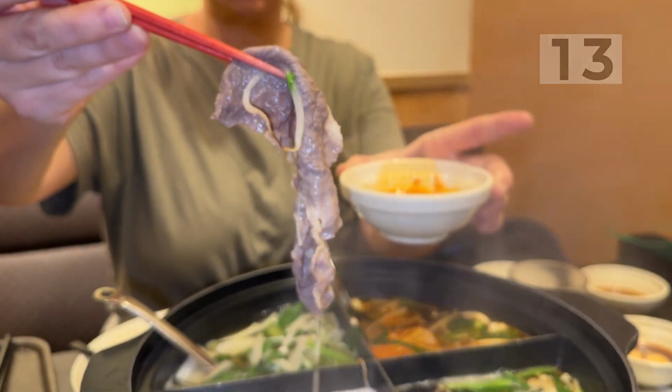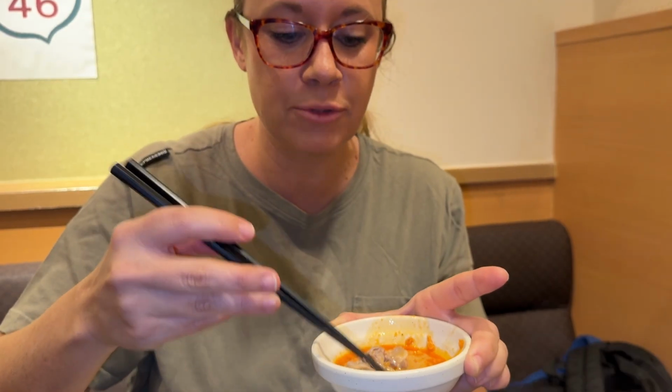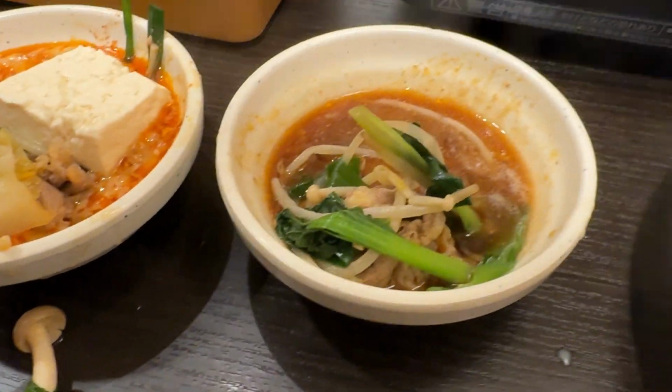And then I just go straight into my sauce. The sauce is the key component here. And then you use your black ones to eat it. I like to dip directly from the hot pot to the sauce to my mouth. Brandon likes to fill it all up and then put it on his plate and eat it as he goes.